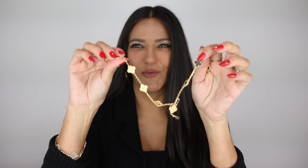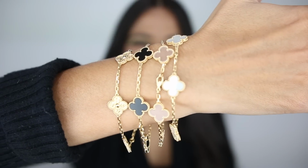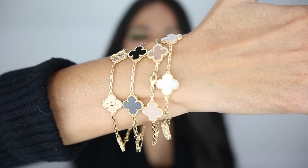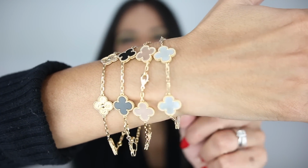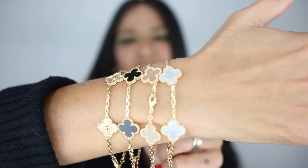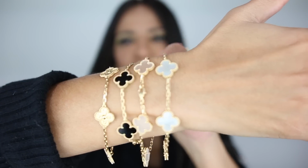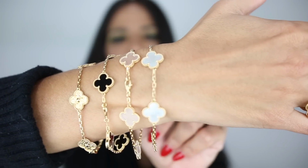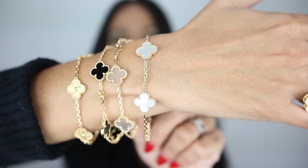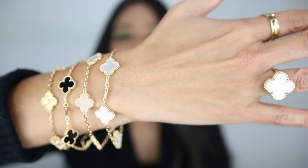Let's stack with my other pieces, and there you have my power stack right now. I love my stack. This is a dream stack for me, guys. My mother of pearl was the first one that I got. The second one that I got was the onyx. The third one that I got was the gold vintage Alhambra. And then now the fourth one, which is my rock crystal. I am so happy. I feel like my life is complete.